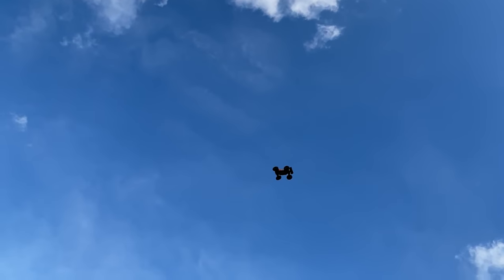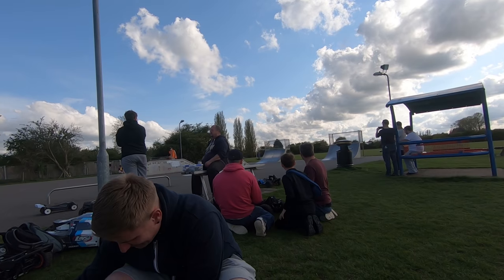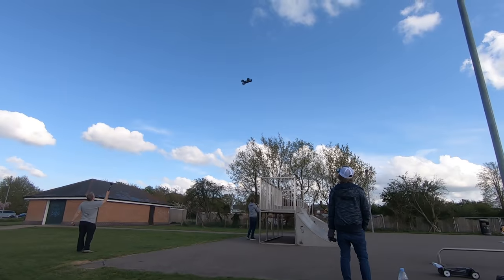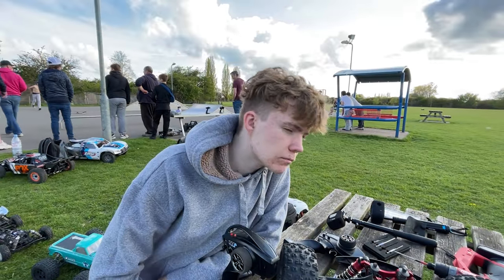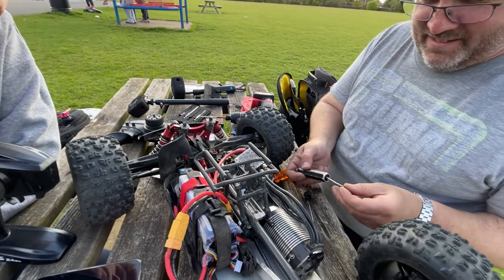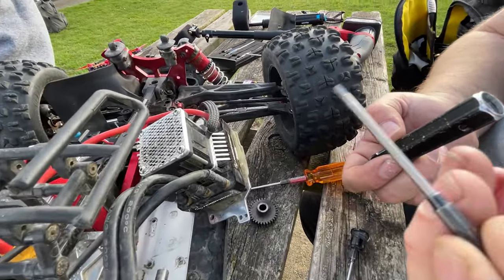Oh, my God. Jesus. Here we go for the high jump record. Is that going for the roof? Oh, he's wrenching. What height are we going with? 50. Yeah. 50 foot. Dad's wrenching away, getting that ESC back in there. Look at the size of that motor. That's fist size. Right, DBXL's getting it.